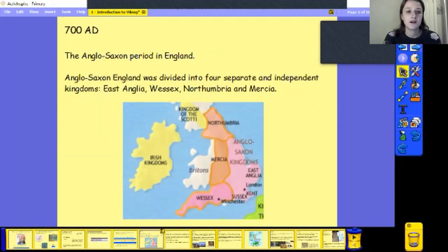So we are starting at 700 AD, which is the Anglo-Saxon period in Britain. And at this time, Britain was divided into four parts. So we've got Northumbria, which was in the north of Britain or England. We've got Mercia, which is sort of towards the middle or the west, but you need to remember that this area over here is Wales. We've got East Anglia, which is to the east, and Wessex, which is further south. Those are the four areas that England was split up into in that time.